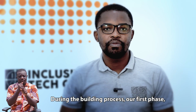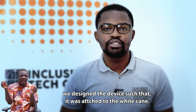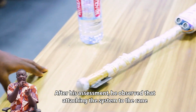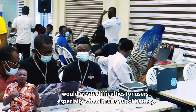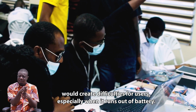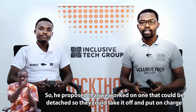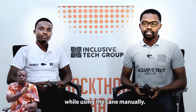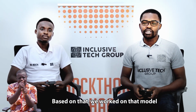During the building process, in our first phase, we designed the device such that it's attached to the white cane. With his assessment and other things, he recommended that if the system is attached to the white cane, it's going to be a bit difficult for them when it runs out of battery and other things. So he proposed that we work on one that is detachable so they can take it off and charge it while they can still work with their normal white cane. After charging, they can attach it to it. Based on that, we also worked on that model.